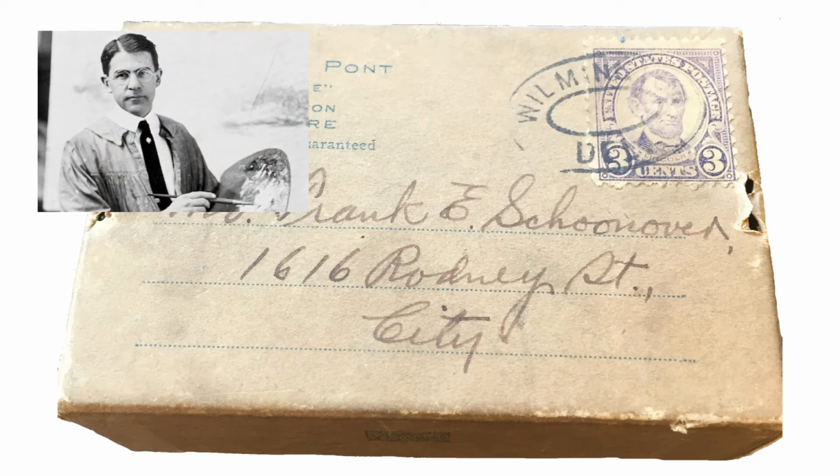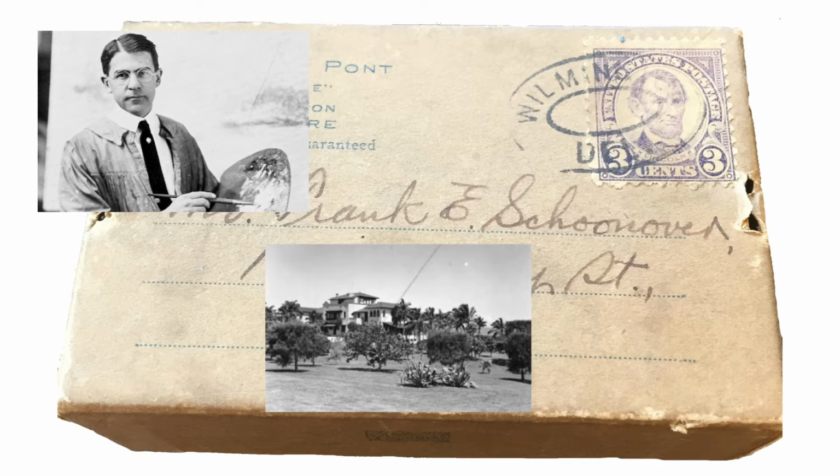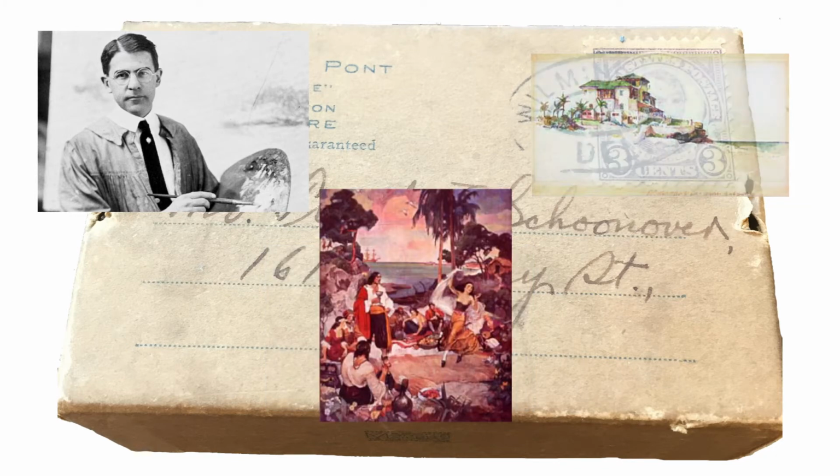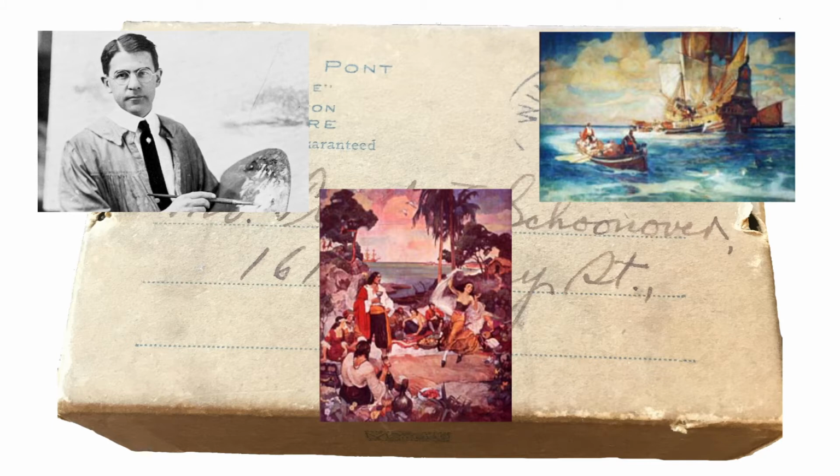Schoonover was a renowned illustrator who studied under Howard Pyle alongside N.C. Wyeth. During his lifetime, he completed more than 5,000 paintings. Schoonover visited Xanadu in 1931 and gave Dupont a small watercolor of Xanadu as a thank you for his hospitality. Dupont subsequently commissioned Schoonover to paint 2 pirate-themed murals to decorate Xanadu. The murals, The Pirate's Dance Ashore and The Capture of the Galleon, are still on view there, although the mansion was appropriated by the Cuban government in 1959 during the revolution.